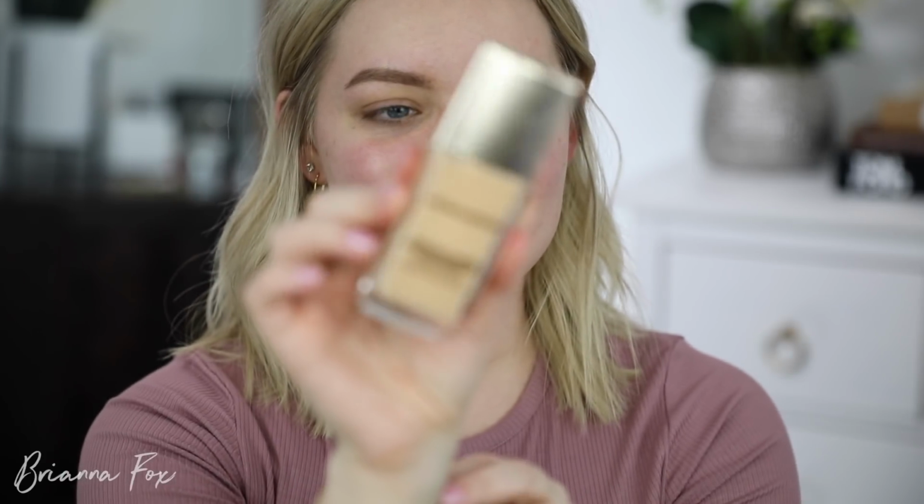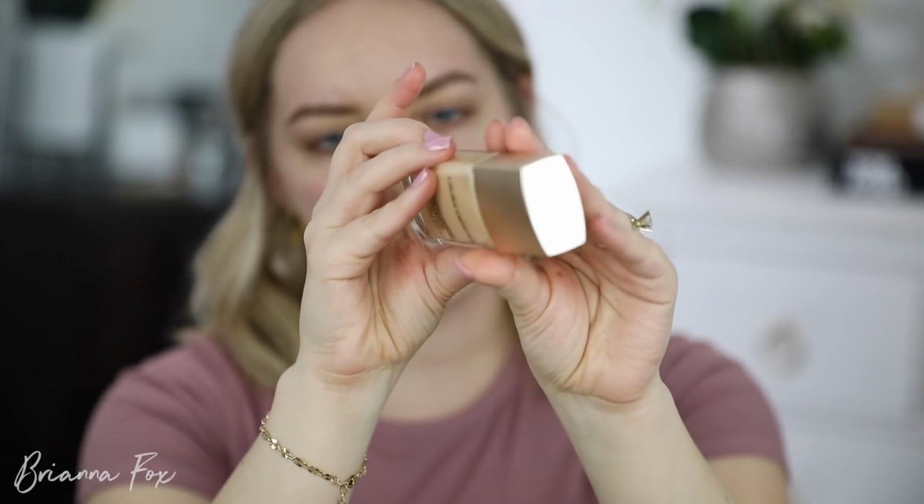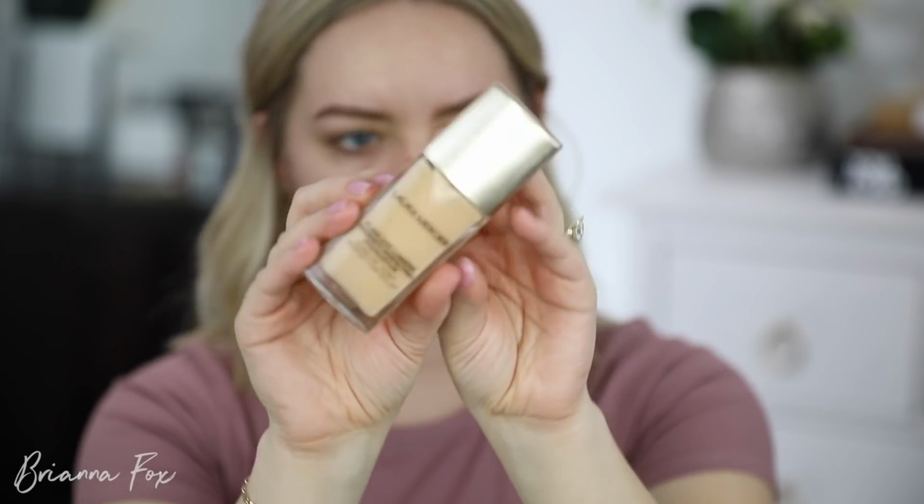Okay, so now for foundation, I've been using this for the last couple times I've done my makeup, and I'm obsessed with it. This is the Laura Mercier Flawless Lumiere Radiance Perfecting Foundation. I think that's how you say that. The color that I have here is 1N1 Cream or Creme, and the color that I was using before in those pictures was Macadamia, but I had a tan on in those pictures, so we're going to stick with the lighter one.